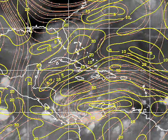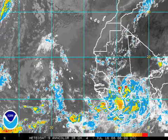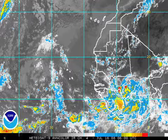Here's a look at the shear out there across the Atlantic Basin. We do note a little problem there in the central Caribbean. We wonder if it can survive that. But if it can, conditions look pretty good in the northwest Caribbean and the Gulf. So it'll be interesting to watch that in coming days. And out in the eastern Atlantic, again, we've got the wave train going over Africa. Looks like another pretty good one's going to emerge off the coast there in a couple of days. So as always, a lot to watch in the tropics this time of the year.